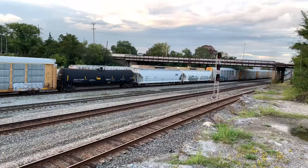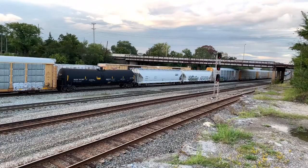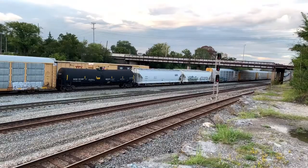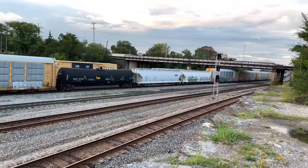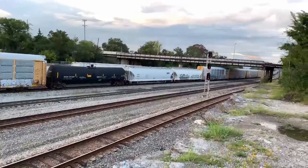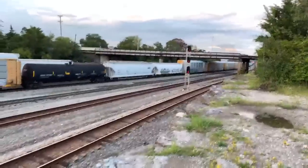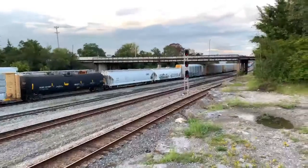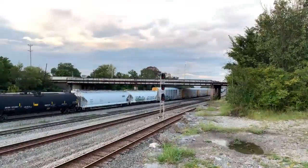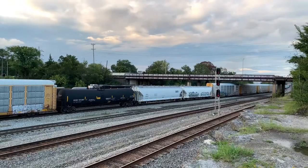I think you're seeing things. Is that so? Rail fans or homeless people? Hard to tell. There we go. The tripod's all jacked up at the moment. Sorry, guys. There we go. Now it's level. What? It's a slug. That's a slug.